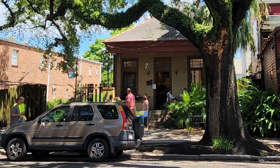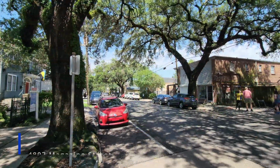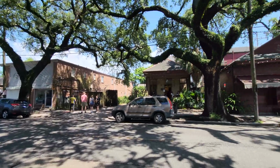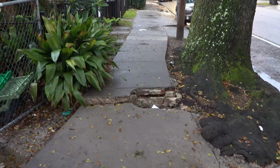Surrey's Uptown, as the name implies, is located in the Uptown area of New Orleans at 4807 Magazine Street, which is 14 minutes and 5 miles away from the New Orleans French Quarter. Surrey's is known for their organic juice, lunch, brunch, and delicious breakfast offerings.